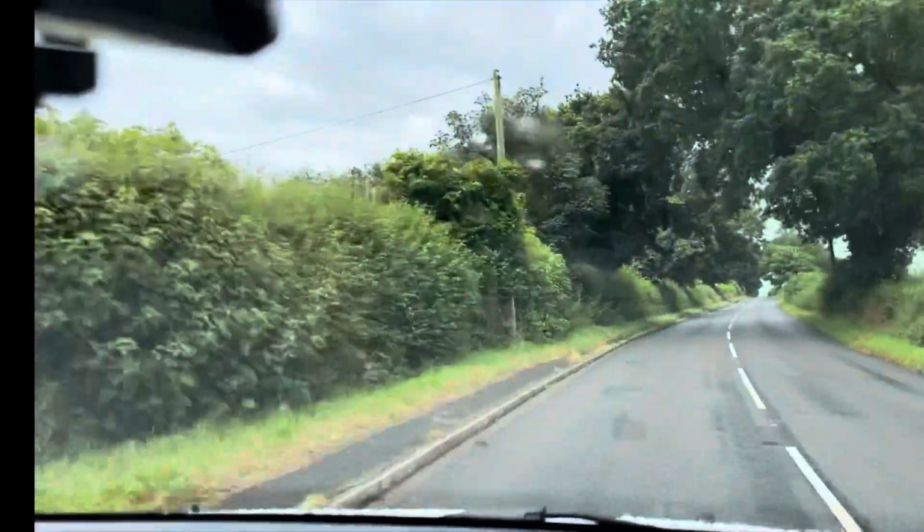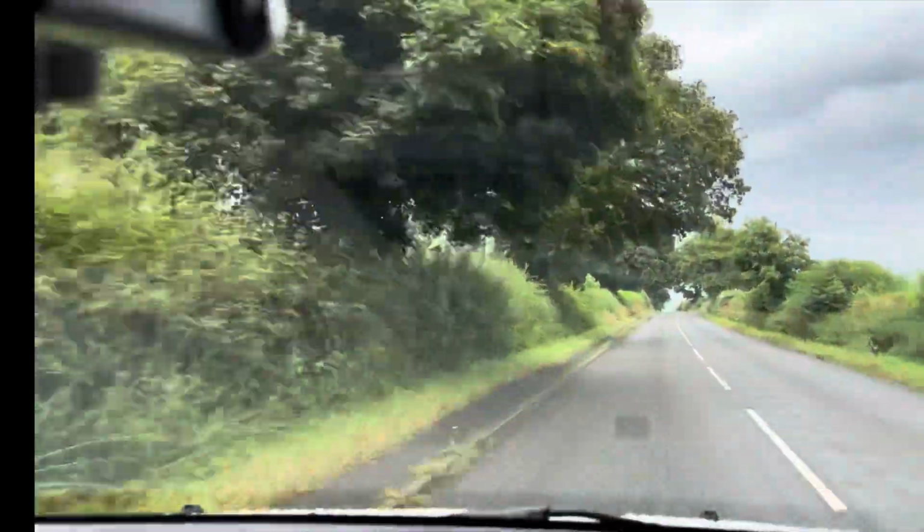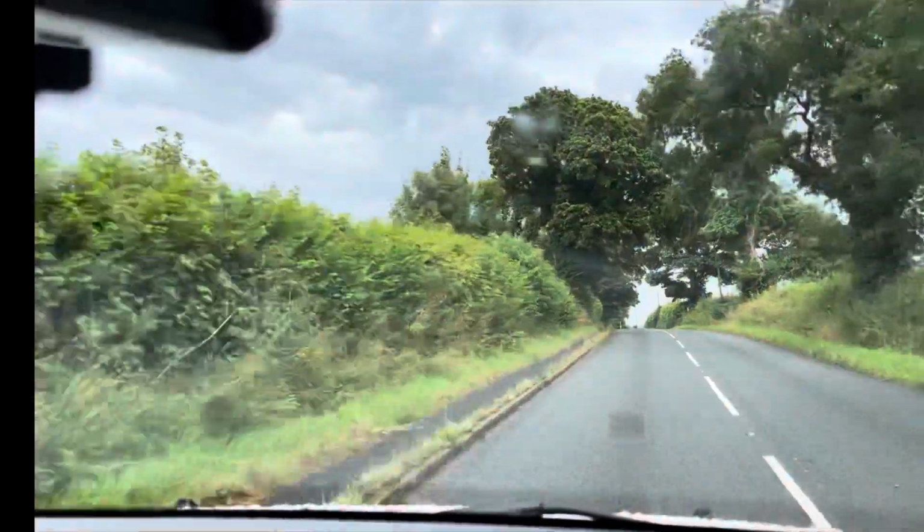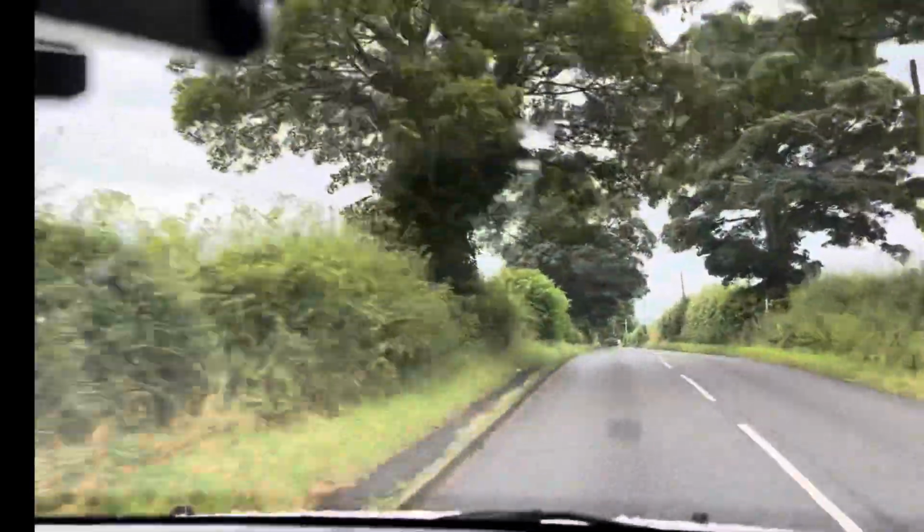Careful on this road. It's a fast road, it's a 60-mile-an-hour road, but it does get a lot of horses on it, and there is a lot of blind bends and dips, so you do have to keep your speed down a little bit.